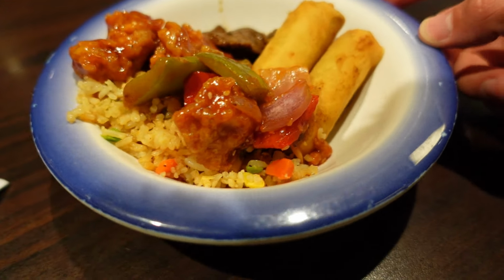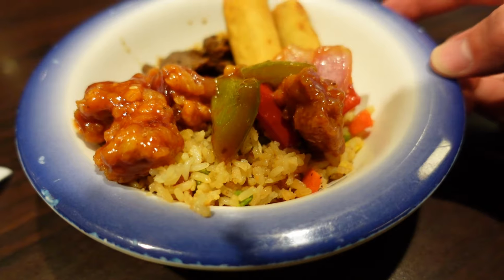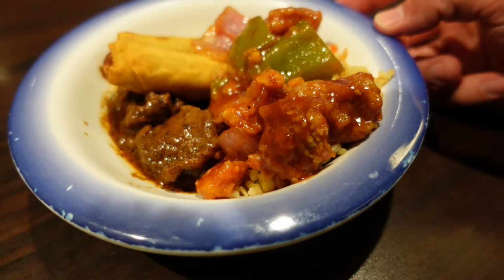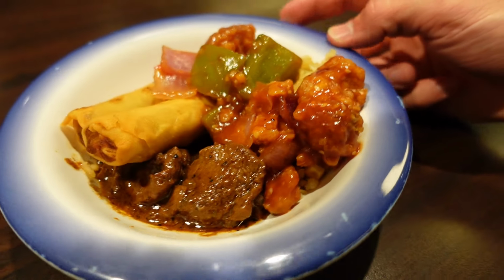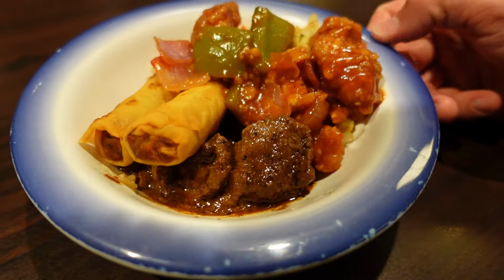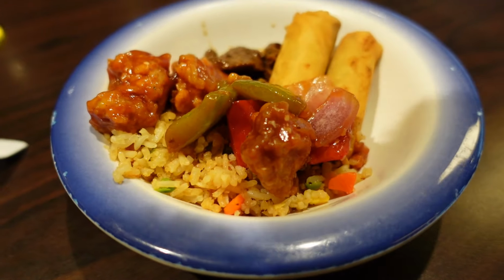Well, not quite the dinner I had in mind, but gosh darn it, it's the dinner I got. A little fried rice, a sweet and sour pork, we'll call it, but it's breaded and there's peppers in there, some veggie rolls, and Korean style barbecue beef, so pretty excited about it, actually.